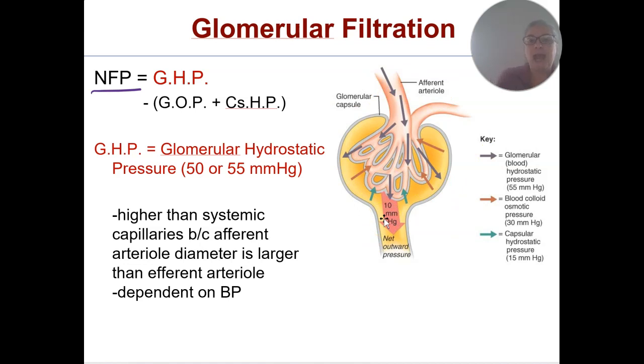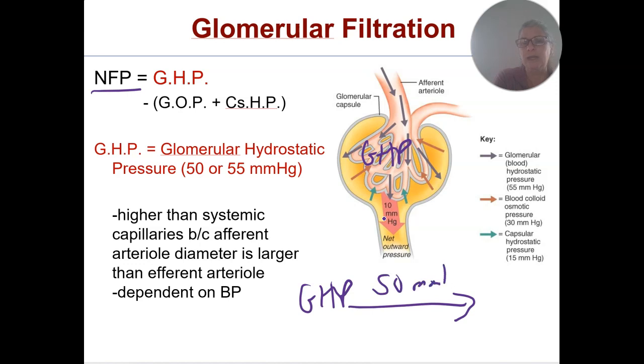So the first pressure we have is the glomerular hydrostatic pressure. So we have hydrostatic pressure in the glomerulus, and that is going to be pushing things out to favor filtration. And your book will use 50. Again, some previous books use 55, so just know you'll either see 50 or 55, know 50 for your test. And we already talked about it's high because the afferent arteriole diameter is bigger than the efferent, so that accumulates. So that's favoring filtration. That's one of the main factors. Hydrostatic pressure is really dependent on blood pressure, and that's forcing material out.